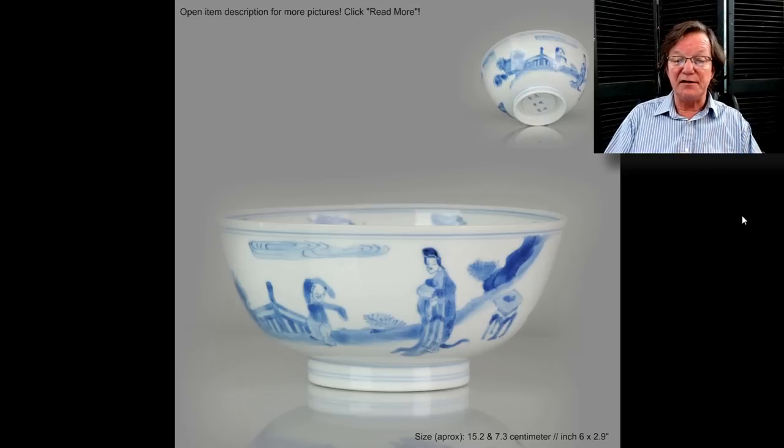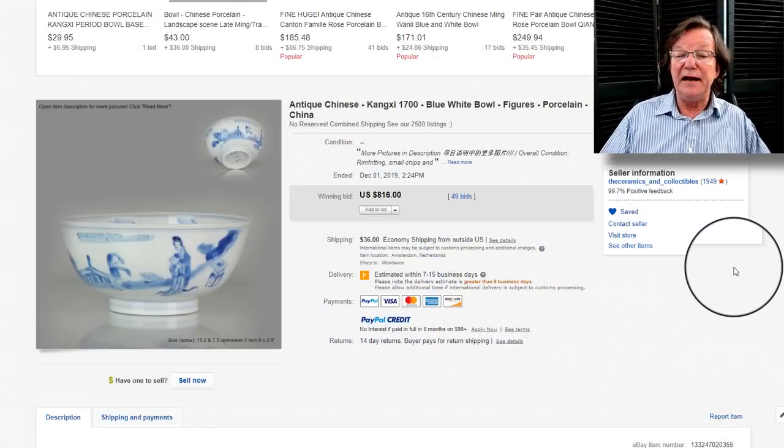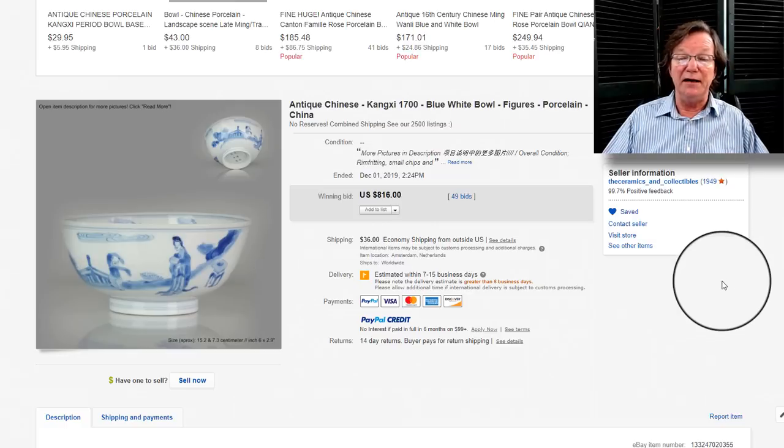And then on to this, the Kangxi bowl. This is from Ceramics and Collectibles over in the Netherlands. They also sell under the name of Shangri-La Antiques. They have nice things. I think they've got over 2,000 things on eBay right now. They always have good things. We generally always have them in the newsletter. And it's a good-looking bowl. It had some rim fritting and small chips and nicks, typical of these. It had a Chunhua mark on the bottom, and it sold for $816.